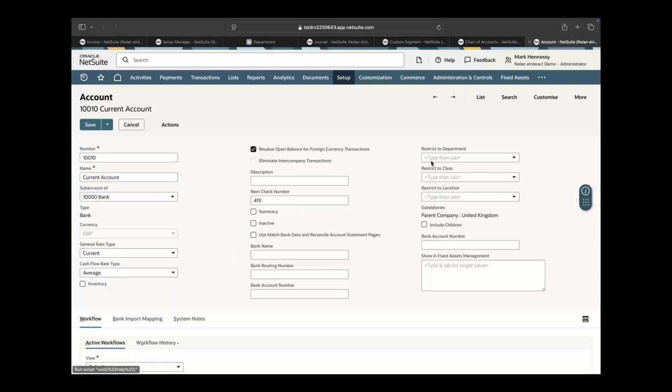And then you can restrict these to a particular department, class, or location, and also assign them to a subsidiary. So you could have one chart across all companies, or you could tweak the chart of accounts for different companies as you need to, and only allow that account to be used for that particular subsidiary. So that's a quick overview, really, or as deep as we can go in half an hour into the NetSuite chart of accounts. Thanks, Mark. I'm going to grab the screen back.